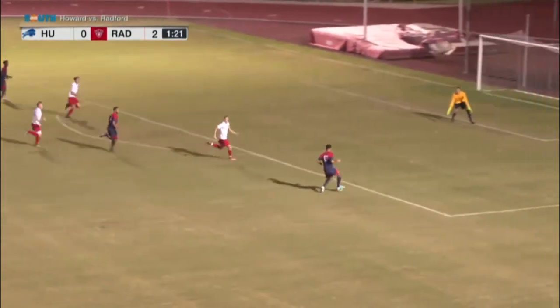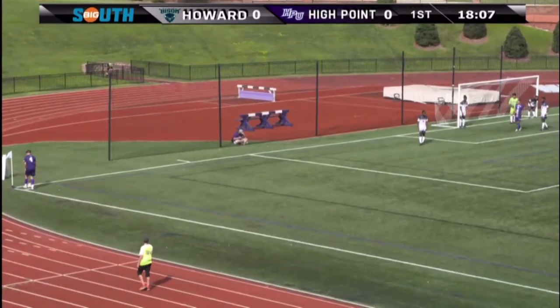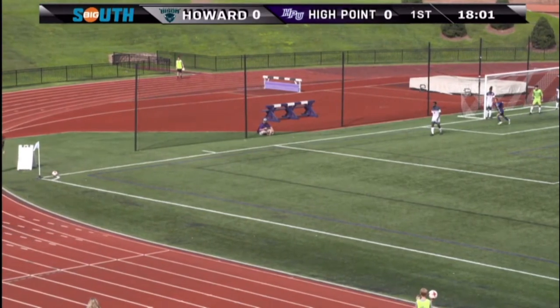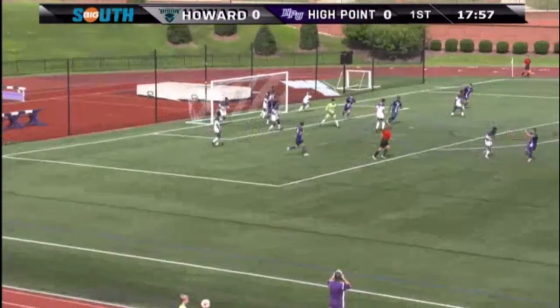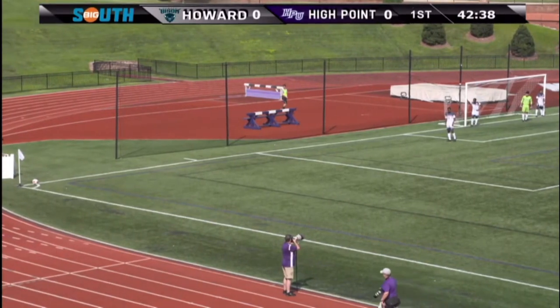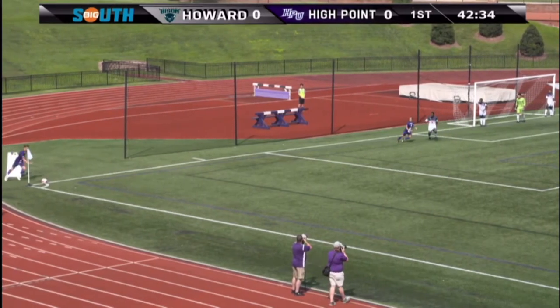Gomez sends it down. Here's Howard trying to get one late. Sent in over the net. Inman, six starts last season. Corner kick on the way. Kick is up right in front of the net and picked up by Howard. Smart play to try to clear it out and just force the corner kick, prevent any more danger, but dangerously close to going in the back of the net and being an own goal. Here comes Inman. He's going to kick this one away.